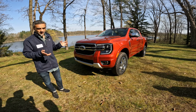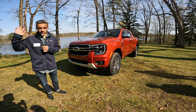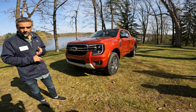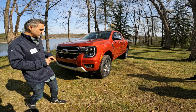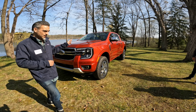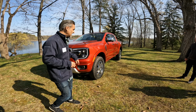Starting with the model lineup, we have the XL, XLT, Lariat, and the all-new Ranger Raptor, which you guys will see shortly. The XL, XLT, and Lariat models get the sportier appearance plus more standard content. But the XLT and Lariat customers have the option for the chrome appearance pack, which is the 18-inch chrome wheels and the chrome accents on the exterior of the vehicle.